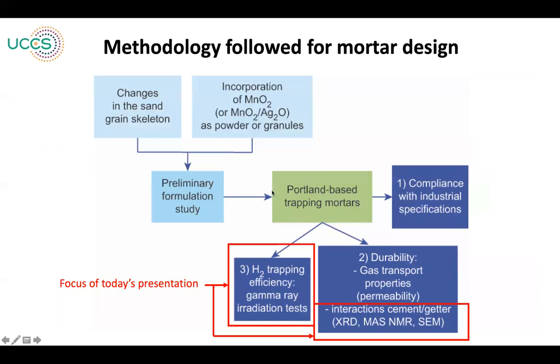So the methodology followed to design a Portland cement-based trapping mortar has been to slightly change the sand grain skeleton of the mortars, to incorporate the getter as powder or granules. During the formulation, we used an analog to the getter, which is MnO2, which is cheaper. So this formulation has been performed according to the industrial specification, and we only retained the mortars compliant with this specification.